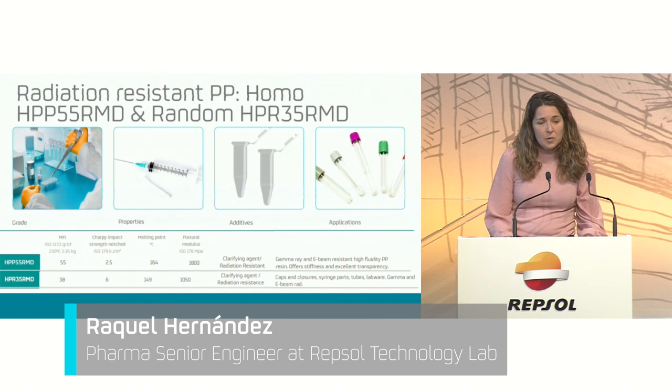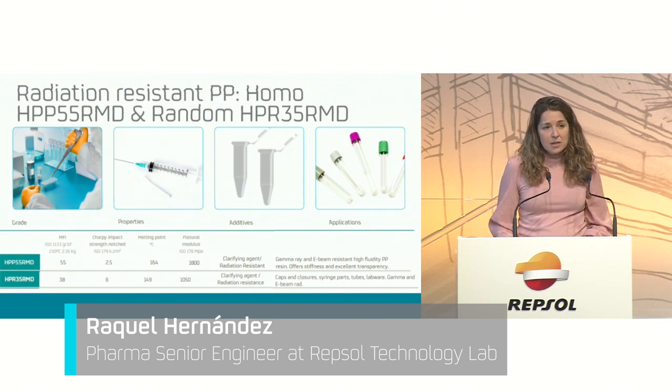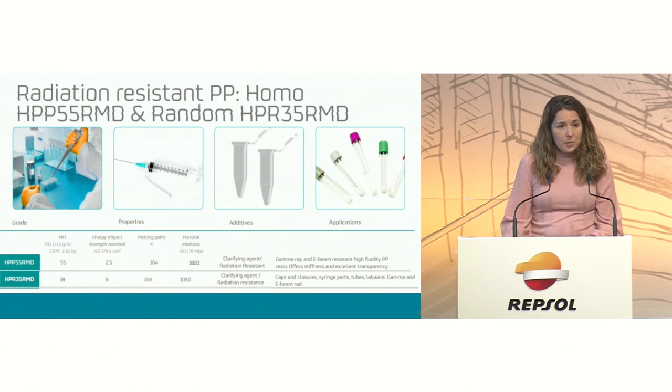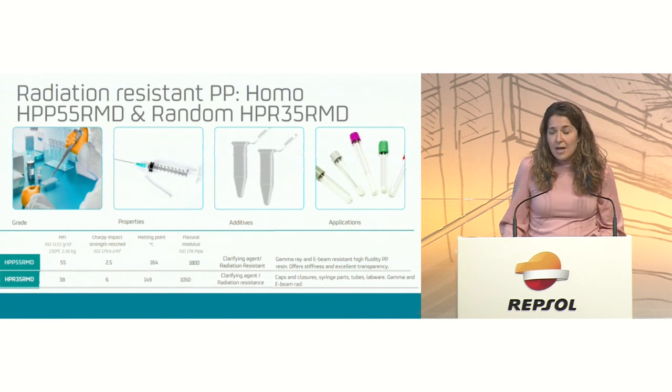Polypropylene is a widely used polymer in the medical industry for the production of sanitaries, closures, packets, or pipettes, for example. One of the most important aspects concerning the production of such products is the elimination of bioburdens by a sterilization technique, and high energy radiation is a very common one. Conventionally sterilized polypropylenes are not suitable for this type of sterilization because of the sheer embrittlement and discoloration that occurs in the material after sterilization and which can further deteriorate with time.